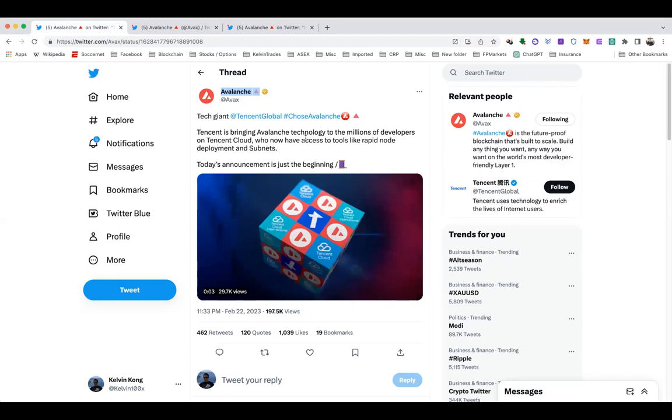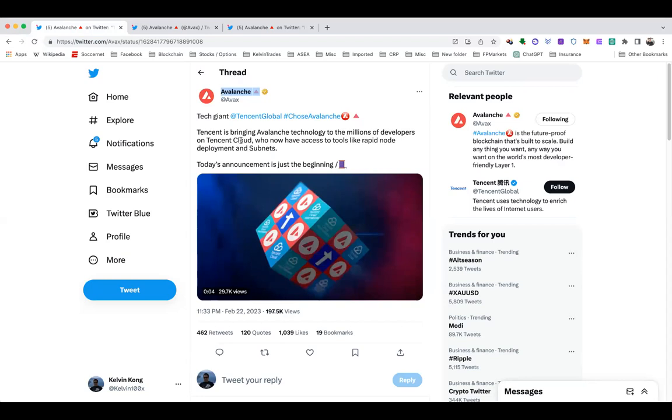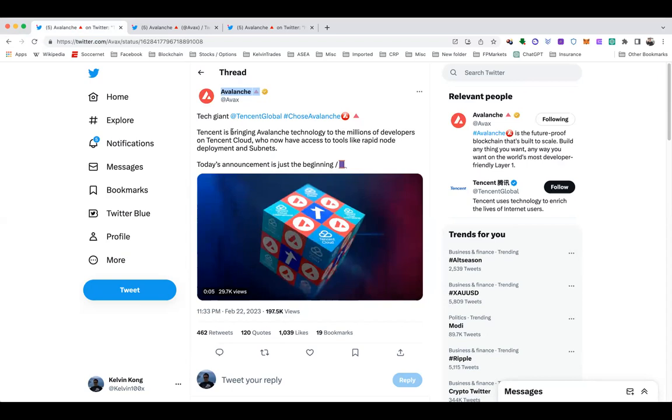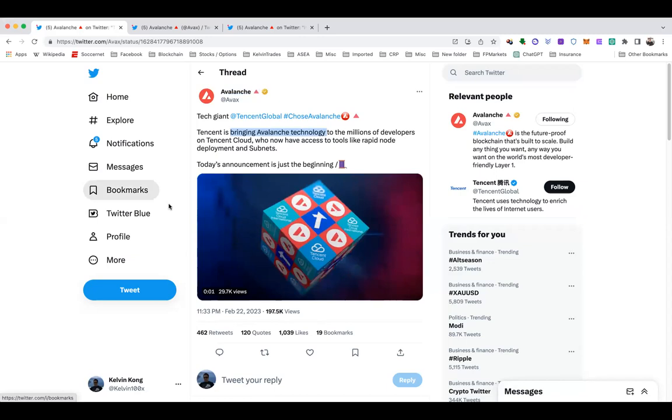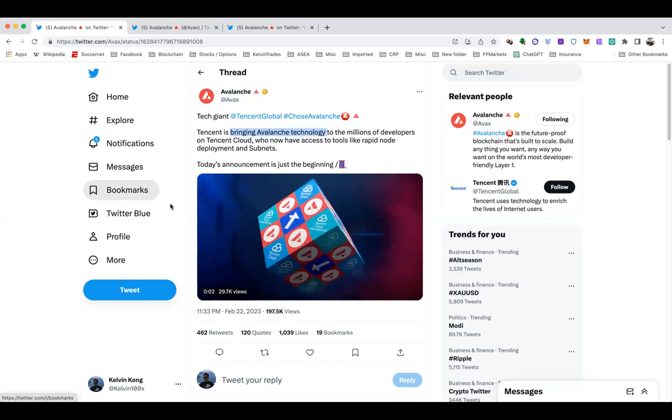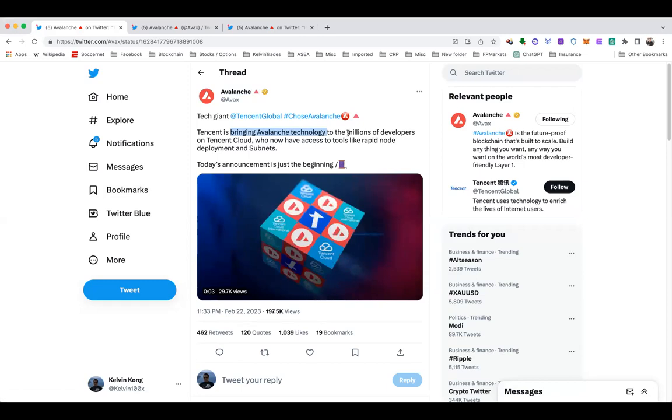Right. So you can just imagine, right? Tencent already has millions of developers on Tencent Cloud. And they're bringing Avalanche technology to those users, to those developers. Okay. When you want to invest in a layer one or layer two smart contract blockchain, you want to know whether there are developers building or using that technology or not.